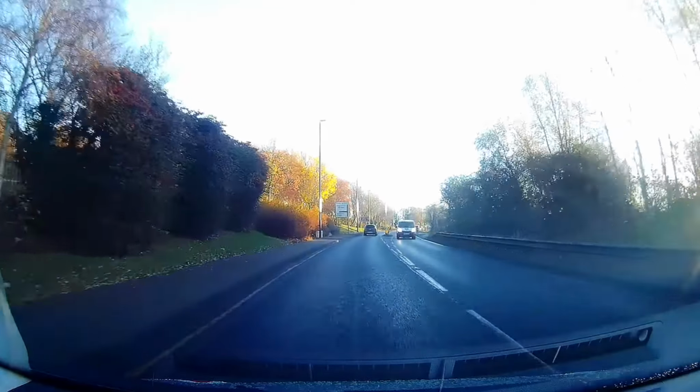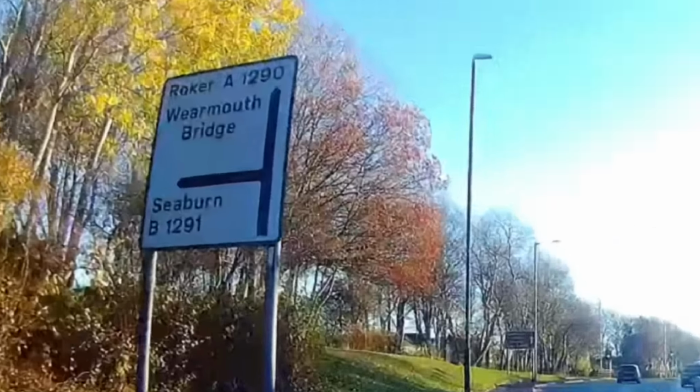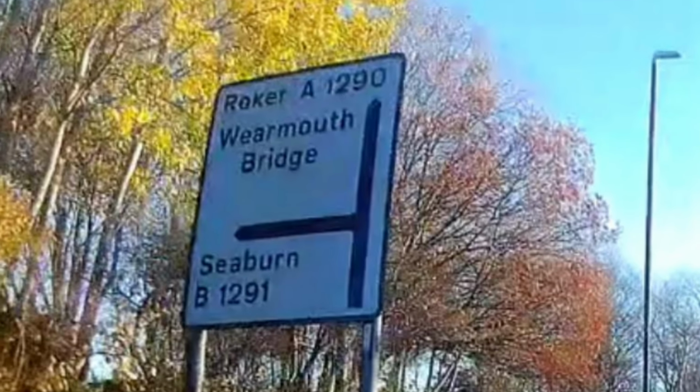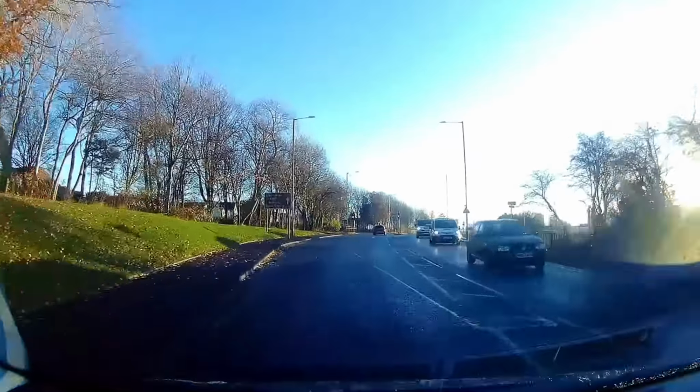Approaching the next junction, we can turn left towards Seaburn. Well, this time we're going to go straight ahead on the A1290 towards Roker.